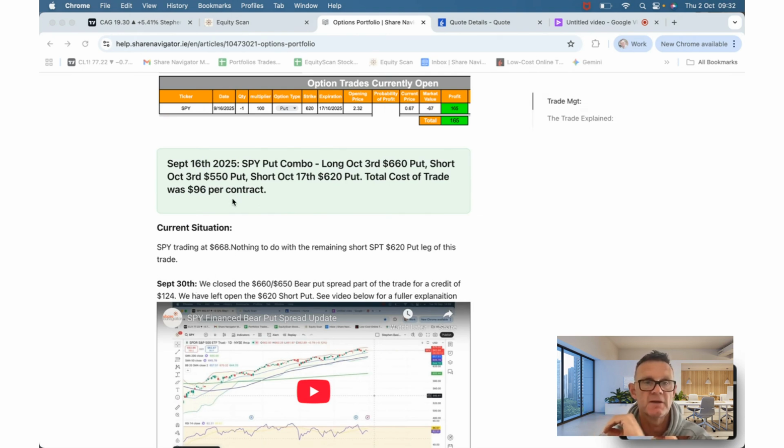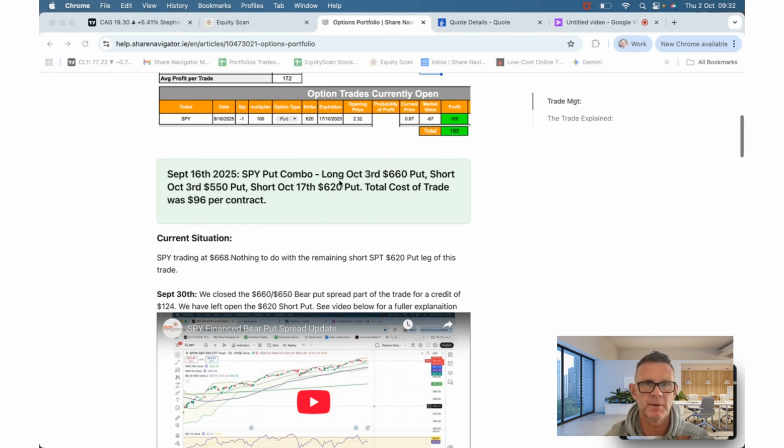So just in summary, in terms of numbers, when we originally placed the trade, it cost us $99 per contract to put on. We generated 124 when we closed down the bear put spread. So we're in a net credit here now of $25 a contract, depending on the number of contracts you have, of course. So all we had left outstanding was this short 620 put.